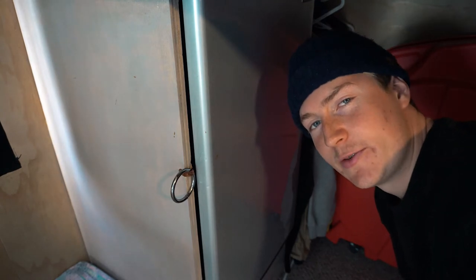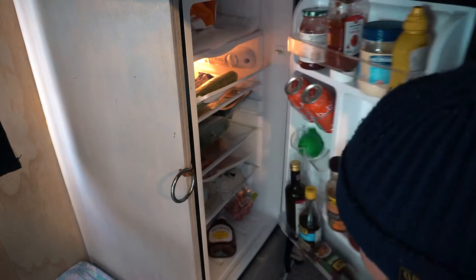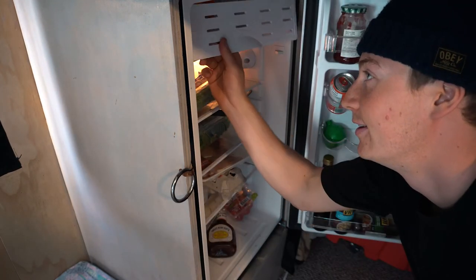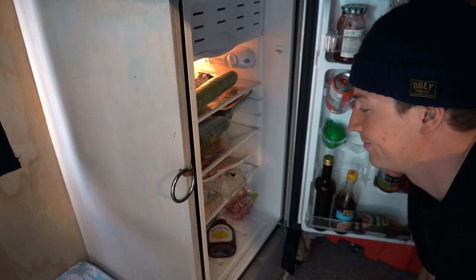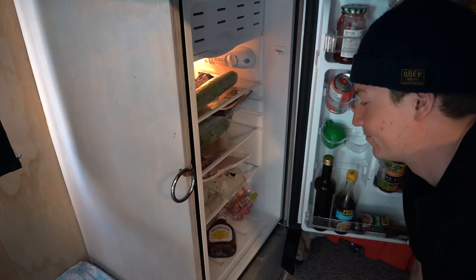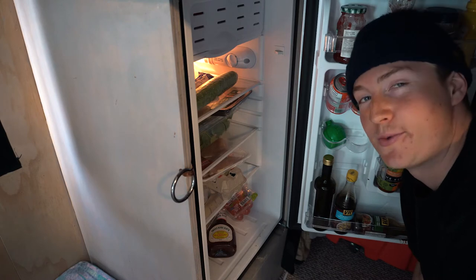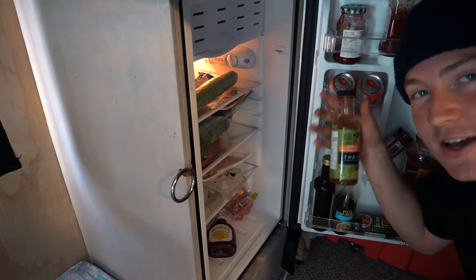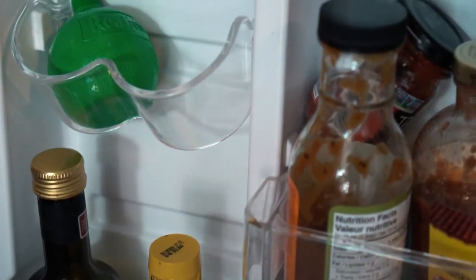Now, everybody's favorite part of the house, the refrigerator. Let's see what we got. Oh, freezer fell out. That's all right. We got everything we need in the fridge. Got our veggies, got our meats. I like to eat a healthy lifestyle, so the most important thing though, gotta have your sauces. The sauce is boss. Gotta load up on sauces.